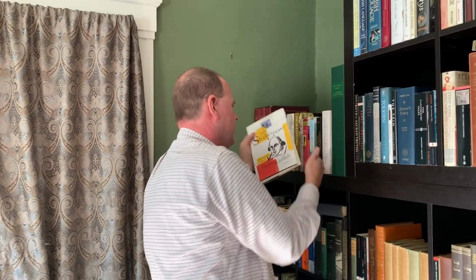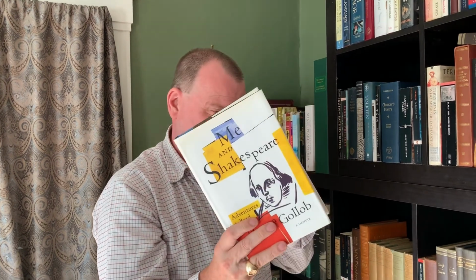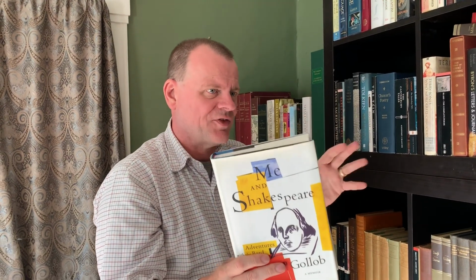Then we have Me and Shakespeare by Herman Gollub, Adventures with the Bard. Gollub was an author who was very successful as a book editor and on Broadway. He watched a Broadway production of Hamlet, turned around, went full-bore into Shakespeare, and this is that story. It's a good one. A lot of these types of books over the centuries.